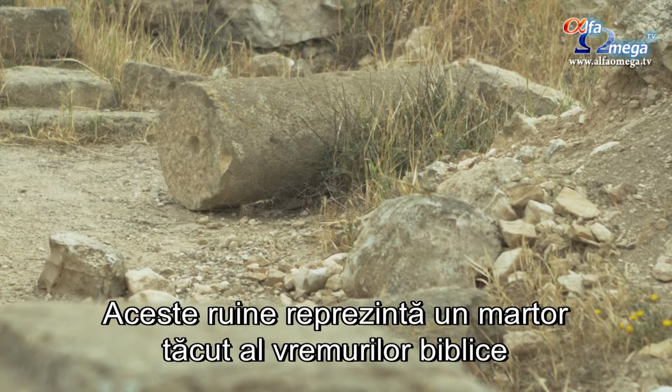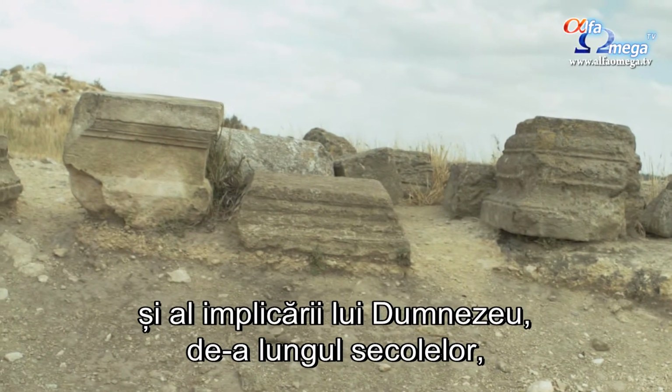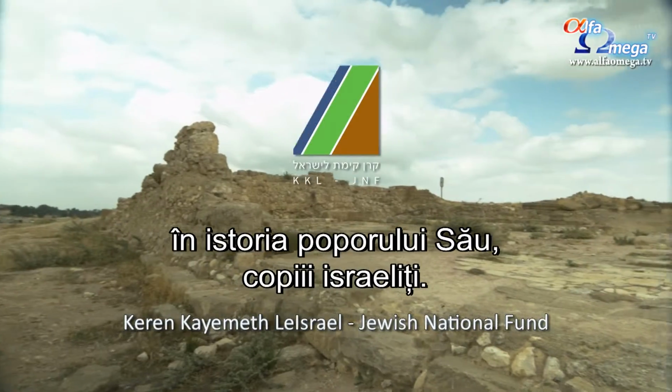The ruins of this site are a silent witness to biblical times and to God's involvement through the ages with His own people, the children of Israel.